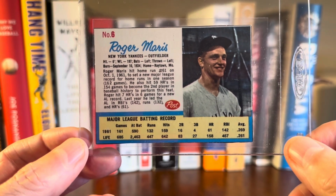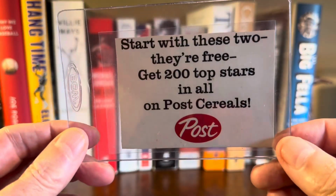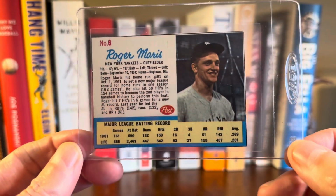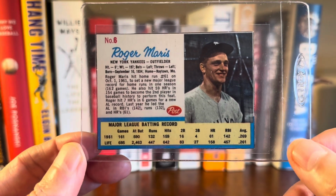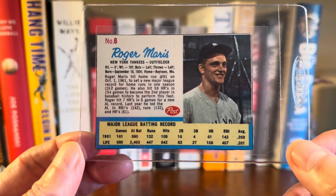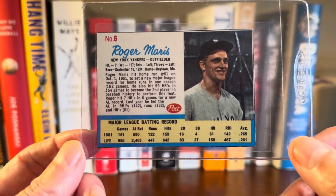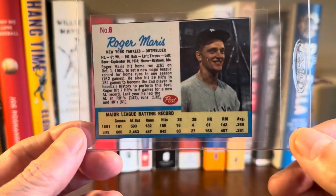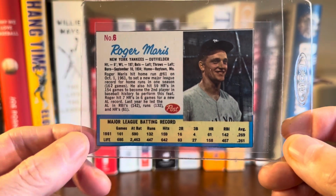But this is a really cool card. This is the one with the advertisement on the back. The great thing is, during the episode, a lot of people commented and let us know a little bit more about this than I knew in the past. Although you could get these cards in Post Cereal boxes, those would be the ones with the blank back. The ones with the advertising on the back were actually part of Life magazine, an advertisement to get you to buy the cereal. I think there was a Roger Maris and there was a Mickey Mantle.